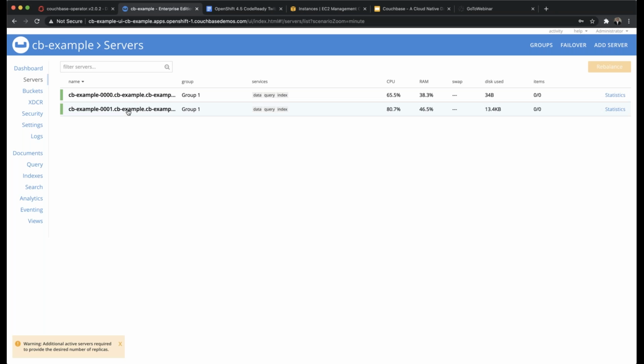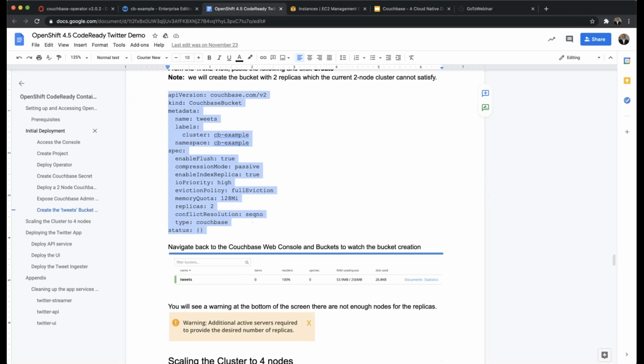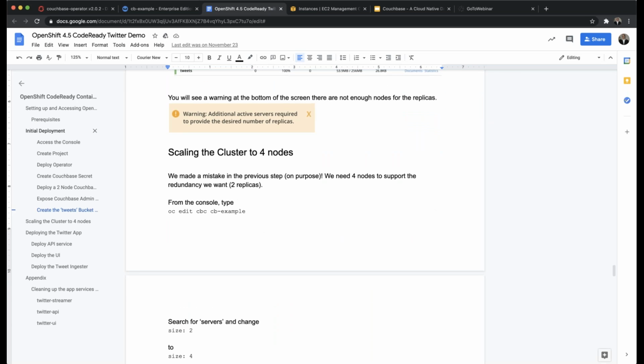It's present on both nodes, but one of the things that we did with the bucket was we created it with 2 replicas. So that means 3 copies of the data. So we get a warning saying additional active servers are required to provide the desired number of replicas. So what can we do here? Let's go ahead and scale the cluster out to 4 nodes.